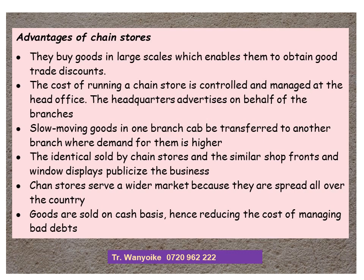Number two, the cost of running a chain store is controlled and managed at the head office. The headquarters advertises on behalf of the branches. So if it is one advert on the TV or over the radio or on the newspaper, it will cover all the branches. This means cheaper advertising cost per branch because it is one advertisement standing for all of them.